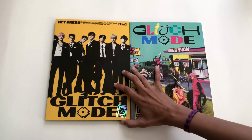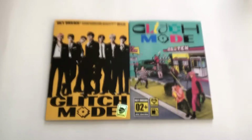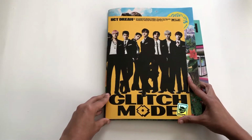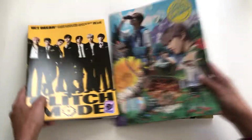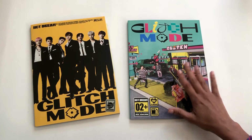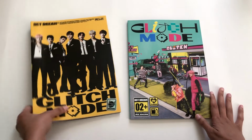Oh, my second thing I forgot to say. I thought these were going to be the same size as Hello Future, but they're actually smaller, and I have it for reference. And this one has a spine, actually. This one doesn't. So these are definitely higher quality to me. But anyways, now we can get into this.